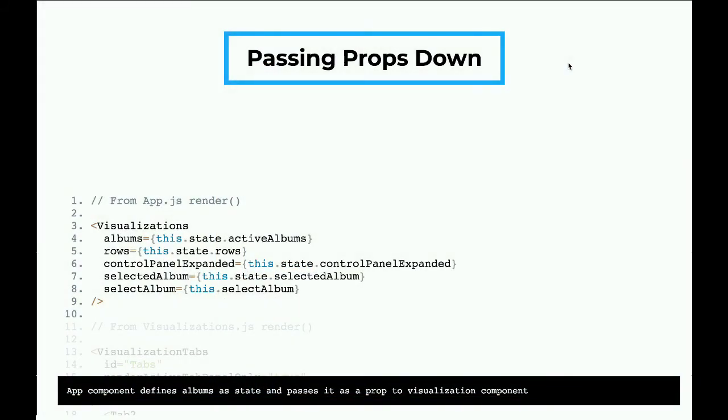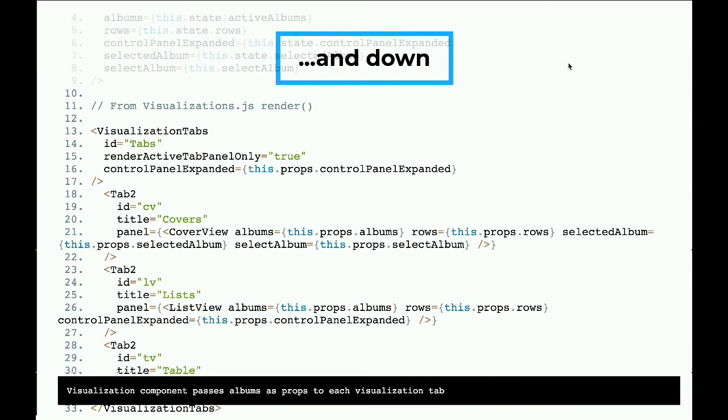So let's see what that looks like in practice. So this is a snippet from the render method from app.js. So the album state is actually defined here. So when we have our snippet for the visualizations component here, we're passing in albums as props, but we're passing in the state, because the app has access to the state. So we say this.state.activeAlbums.